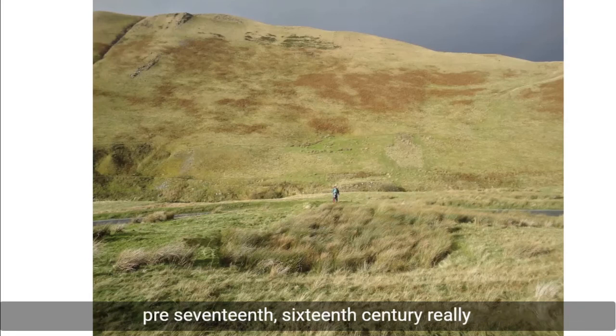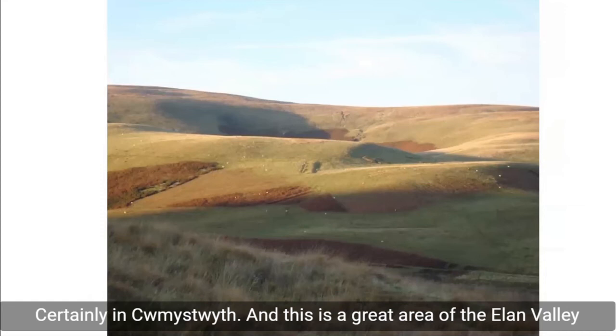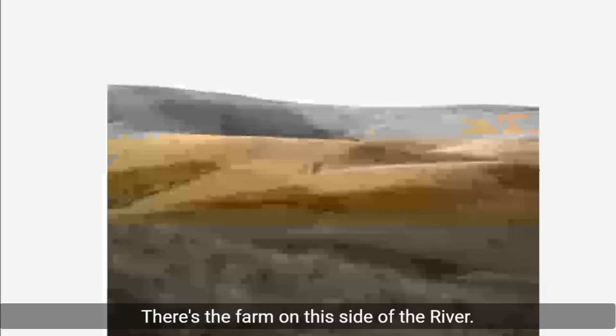That is going back into medieval times, pre-17th, pre-16th century, really, certainly at Cwmystwyth. And this is a great area, the Elan Valley, one of the most interesting sites in the entire area, actually. There's an Aberglan here, and there's the farm on this side of the river.